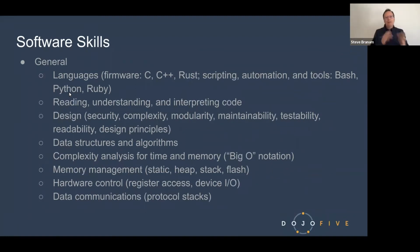And here, once again, I've split this into two sublists. So we have the general software skills. What are the languages that you write firmware in? C and C++, and now Rust is starting to come on the scene. And then you're going to need to do some scripting and automation and tools. So Python and Ruby and Bash and similar scripting languages are good for that.